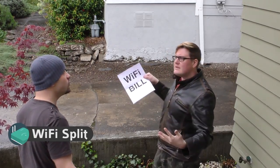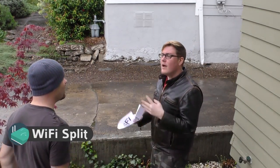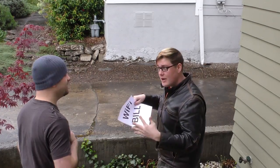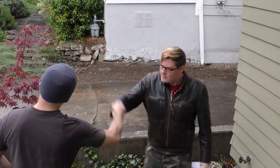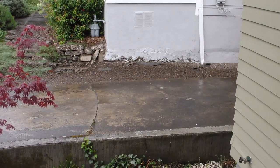Now, what about internet service? Fast broadband service can cost more than $1,000 a year. So have a conversation with your neighbor and see if they want to split that cost with you. Just share your Wi-Fi password and tell them to get rid of their service, or vice versa. You just cut your bill in half.